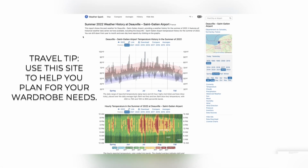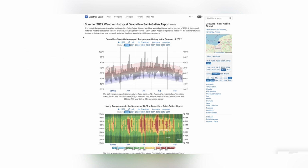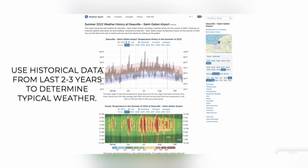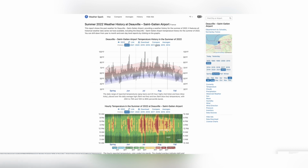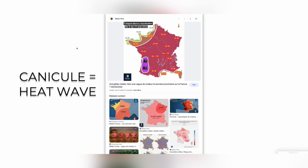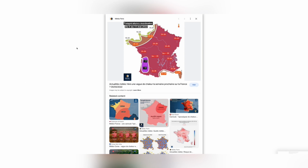So look at the location of the city, nearest village, wherever you're wanting to travel, and go to the month that you're traveling and look at the most recent, maybe last 2 years, 2022 and 2021. Last year we had a lot of heat waves. So let me show you what that looks like. I'm going to share with you heat waves that happened in May and June last year.